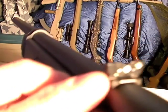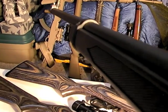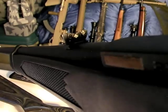You can adjust for elevation easily on the rear sight blade. If you need to, sorry, that's not focusing, let me put some paper there. If you need to, on the rear sight, you can drift it left or right in the dovetail to account for windage if you need to.